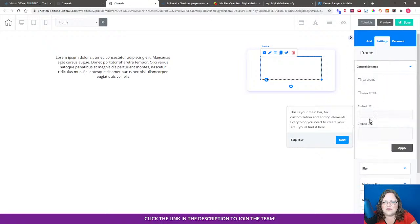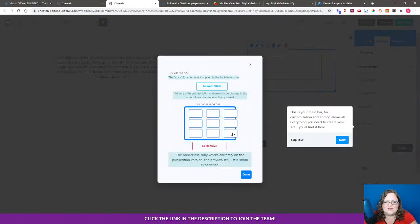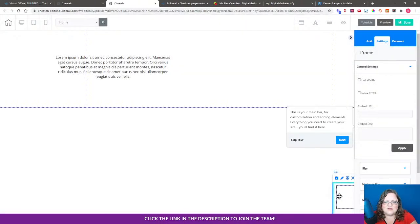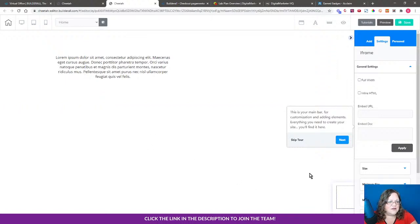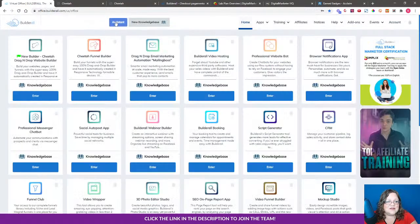You're going to paste your code for your chatbot here, and then you can actually set, see this little square here? You can set this to be in the bottom right-hand corner, which is where I like it. And now you have your chatbot there in that box, and you can also position it in that section there.